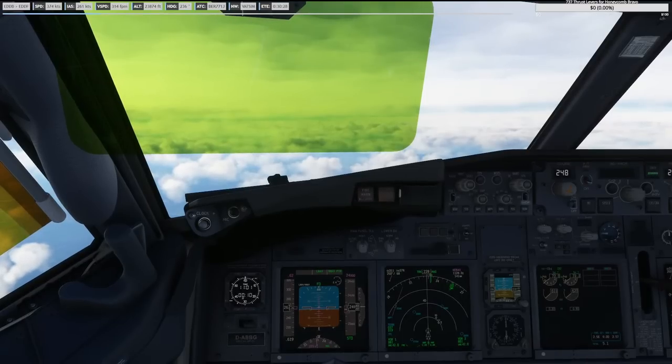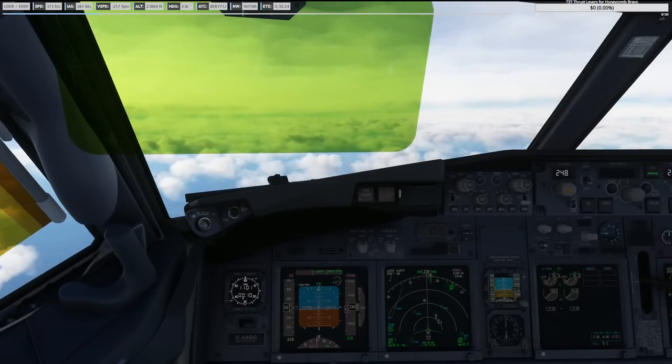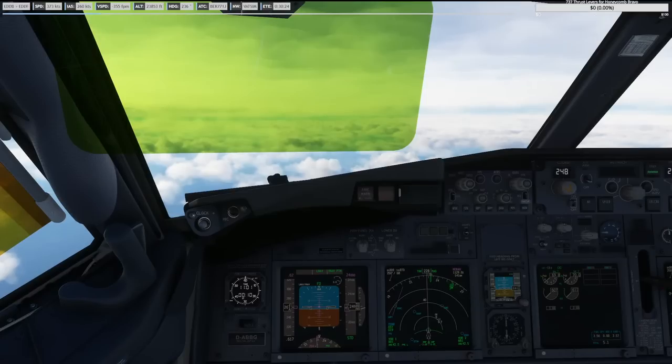The 7-4 confirmed, proceed direct delta, Bravo 463. Okay, and we're up in cruise level.